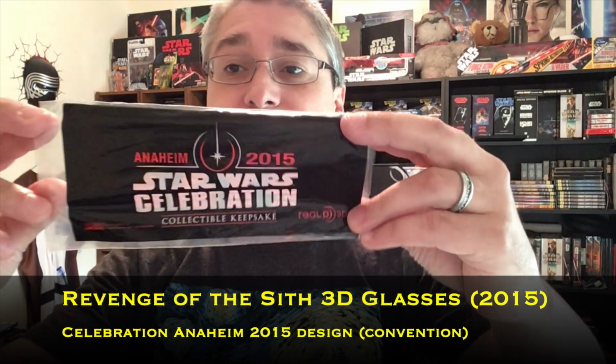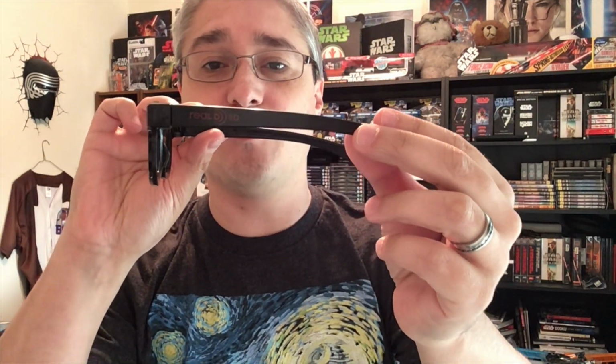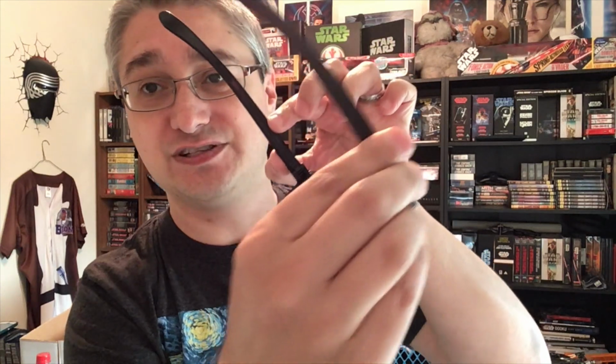Then jump ahead 2 years, we finally get to see Revenge of the Sith in 3D, but only at Celebration Anaheim. Packaging there. Anaheim 2015, Star Wars Celebration, collectible keepsake, Lucasfilm and copyright, RealD 3D, the various different warnings, kind of like the other one in different languages. This particular set, a little more subdued. They're black like the standard ones here, no other colors. You've got RealD 3D on one side. You got the Celebration Anaheim logo on the other side, and then Lucasfilm has shifted sides, but whatever. Not a big thing. So these look pretty much like just the standard RealD 3D glasses. Not a whole lot of effort into these, although, again, branded to be able to be collectible.